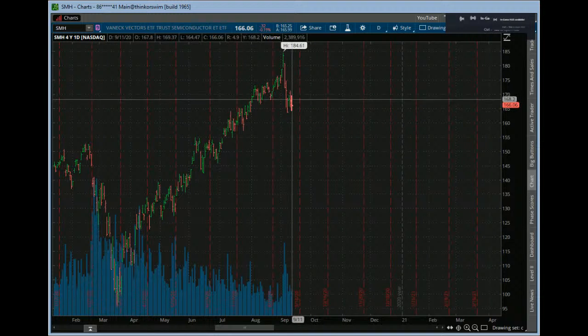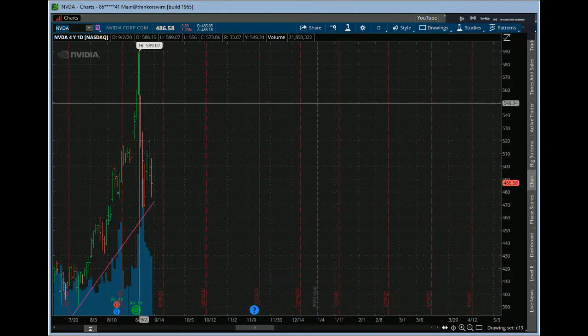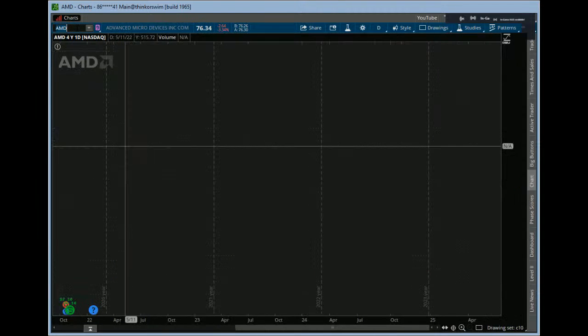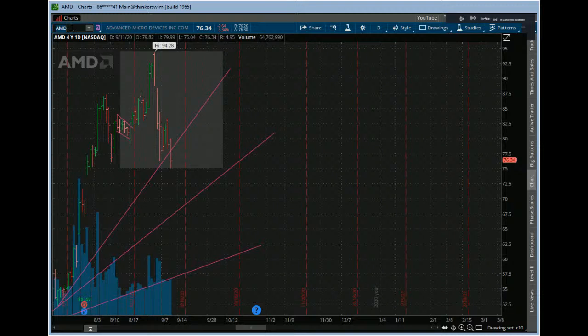if we can see it's going down and we want to trade the SMH and we can see some relative weakness, then we go to the big names that are in there. NVIDIA is one of the big ones on our go-to list. You can see this big drop down right here. So the semiconductors are dropping down, NVIDIA is dropping down. AMD is another big one we like to trade. AMD goes down too, and it is actually pushing a little bit lower than everything else right now. Those are the two big names in the sector.